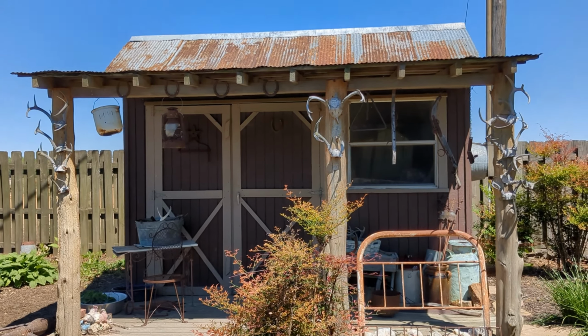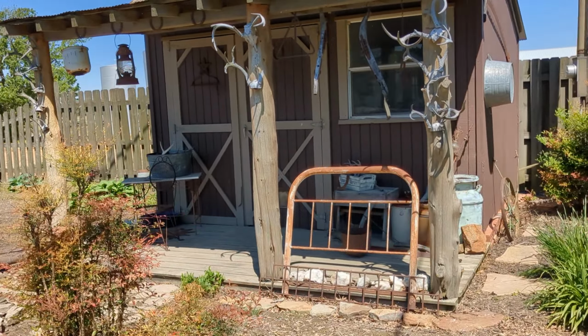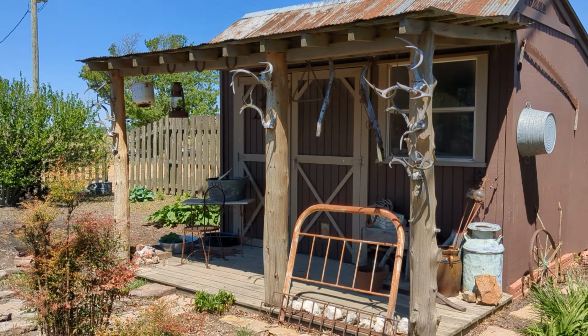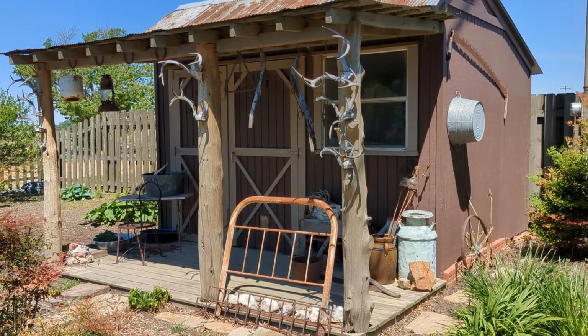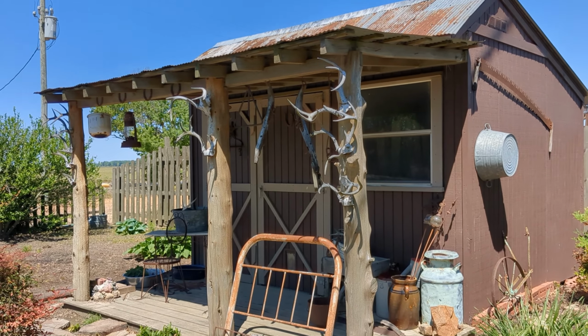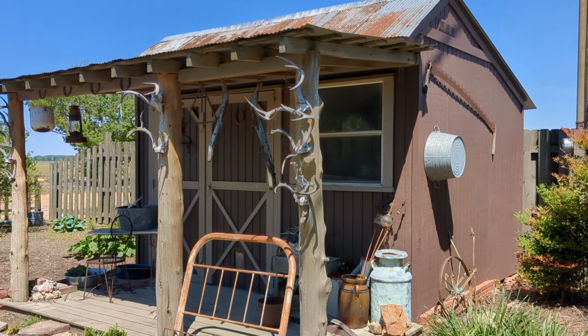Some of y'all that have been following me for a while will probably remember Sarah's cabin. Now, Sarah was our little bobtail kitty cat that is no longer with us, but I guess it was two summers ago. We painted it this brown, and I have never liked it. So I don't want to do it this summer. I've got other things going. So probably next summer, I'm going to paint it back weathered gray.